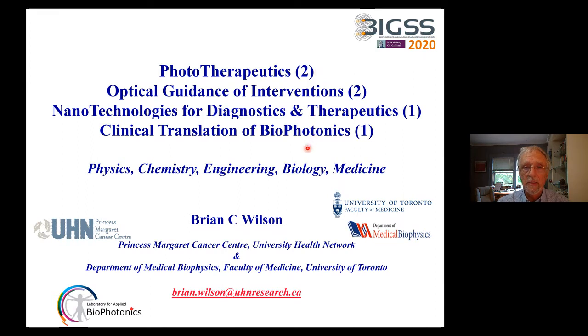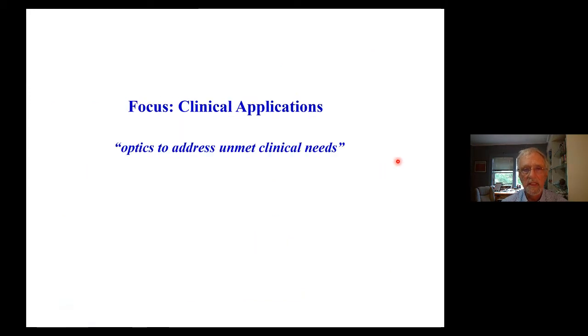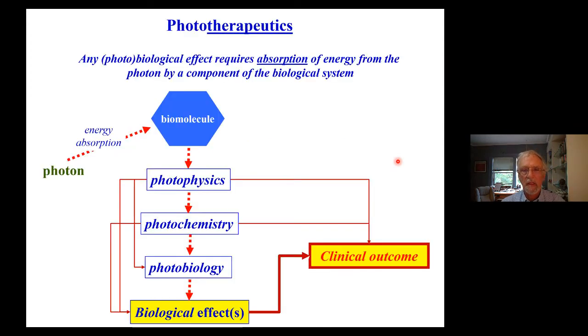Let me start by saying that I work in a teaching hospital within the university, and our focus in our lab is very much towards clinical applications. So in these lectures, you're going to see that as well as some of the physics involved, there's going to be some chemistry, some engineering, some biology, and then of course the medical aspect itself. What we're really interested in is developing optics and other associated technologies such as nanotechnology to address unmet clinical needs. We're very much driven by what the patient and the clinician need. So in these first lectures, we'll talk about phototherapeutics.